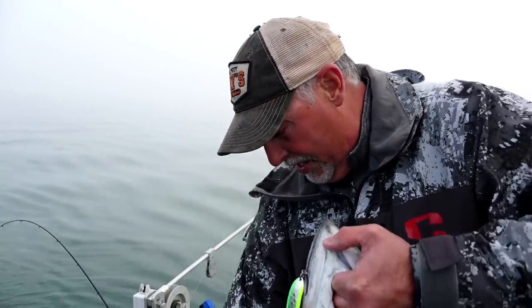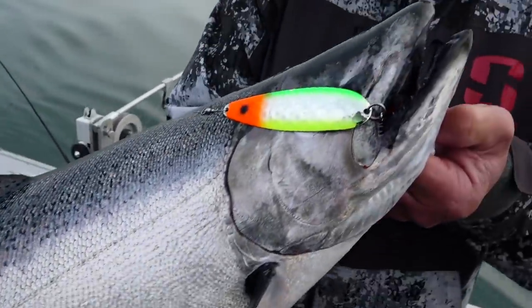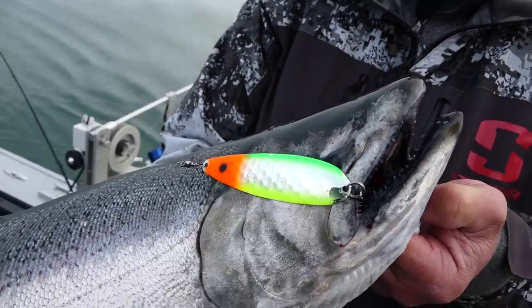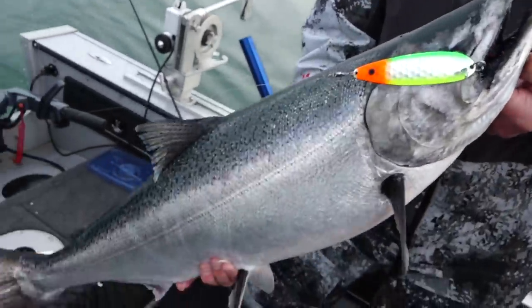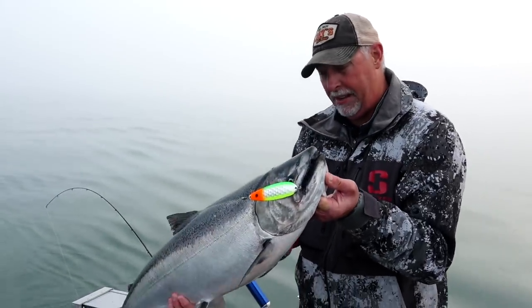And turn that spoon around there so you can see the color that he bit on. That's something called mixed veggies. It's one of our all-time favorites here. It has worked very well over the years on Lake Ontario. And that's a Magnum Streak made by Wolverine Tackle.